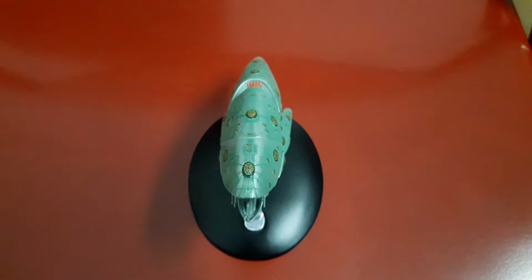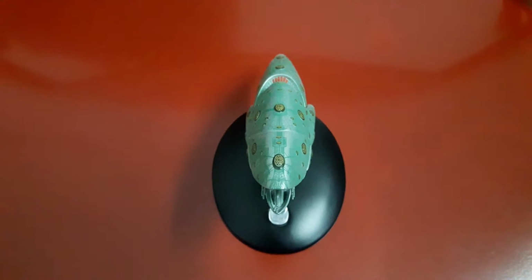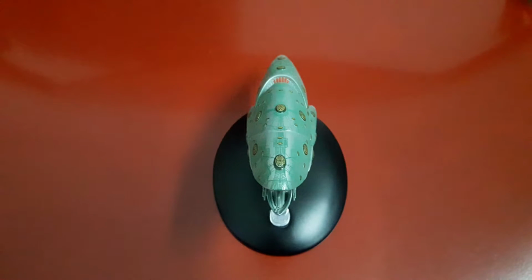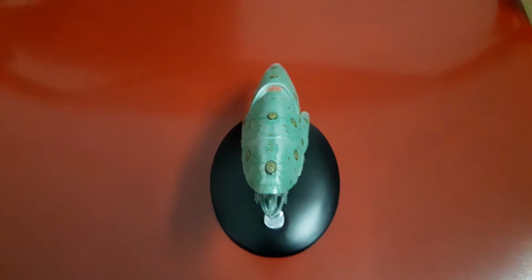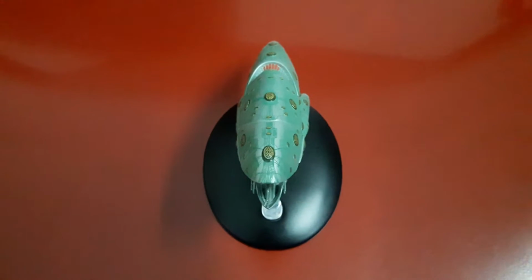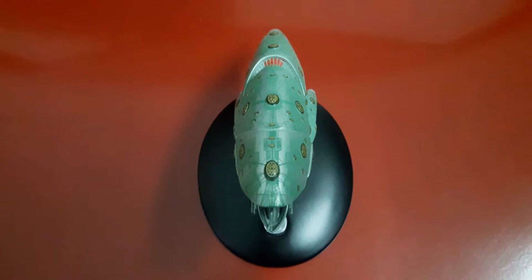Good evening, and this is a closer look at the Romulan drone ship, a drone ship that has been seen, I believe, in only 2 episodes of Star Trek: Enterprise, and that's it. I don't think it's been seen in anything else, but the design really stands out for me. I am a fan of this design.